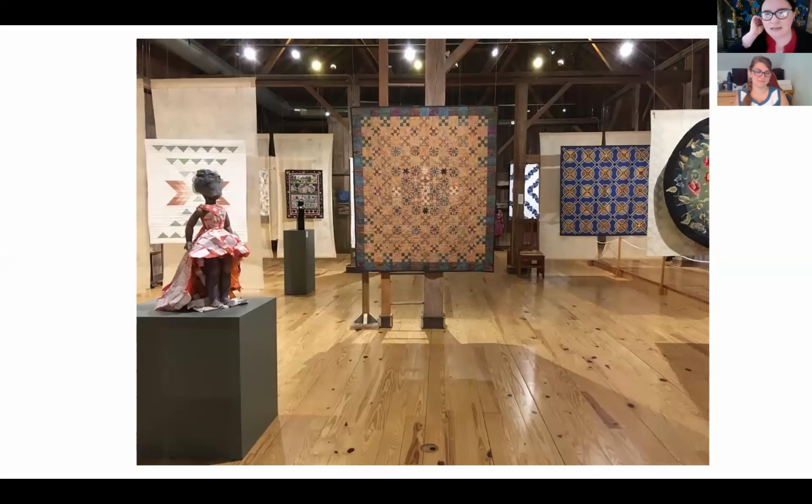So this is inside the barn gallery. It's really truly a beautiful space. It's the barn that's been retrofitted into a gallery, so it's actually a barn within a barn. So between the walls, they've hidden the electrical and all the things that go into building a building, and then you have this exposed wood, which is really, really lovely. And you have the cathedral ceilings. So there's a lot of light within the space.